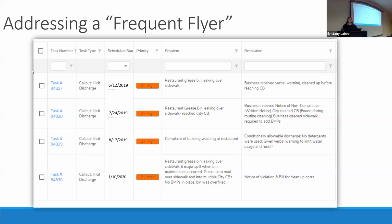So how does this look if we are addressing a frequent flyer? This is an example loosely based on a real situation. For example, if we had a restaurant having some difficulties with a grease bin for their waste grease, we may have gotten a complaint or found during an inspection that they had an illicit discharge going over the sidewalk into the curb. We were able to go out, we put into the software that they received a verbal warning, they got it cleaned up. From that point on, the case is closed.